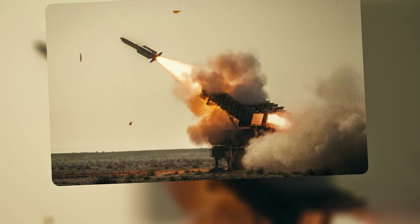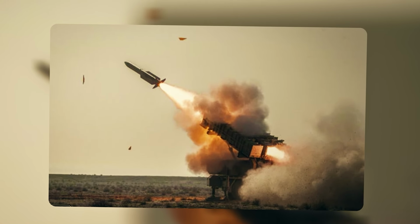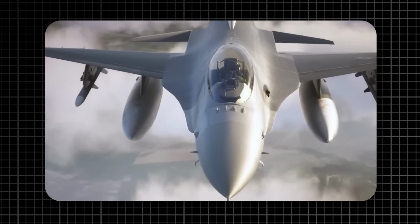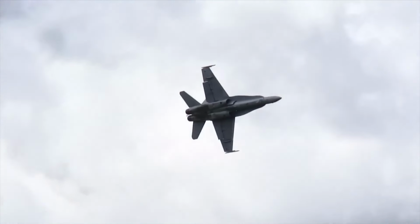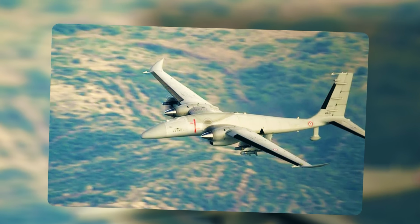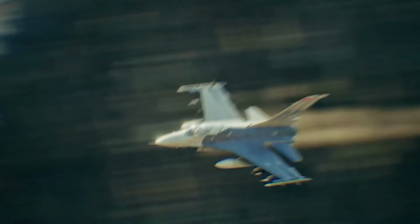Phase 1 targeted Iran's radar and surface-to-air missile, SAM, sites, aiming to blind and cripple the country's early warning network. Reconnaissance UAVs penetrated deep into Iranian airspace, relaying real-time data on radar positions. F-15s deployed electromagnetic bombs and decoys to disrupt command centers, while F-35s used their stealth advantage to approach and destroy high-priority radars.